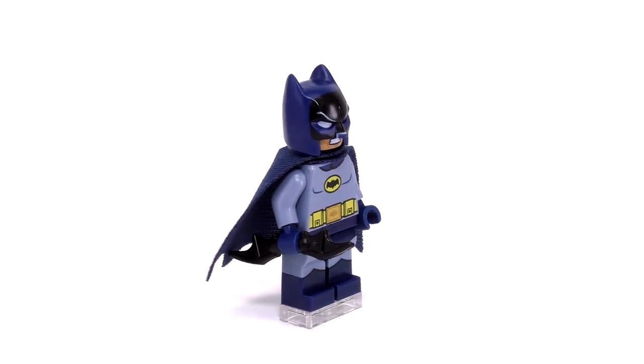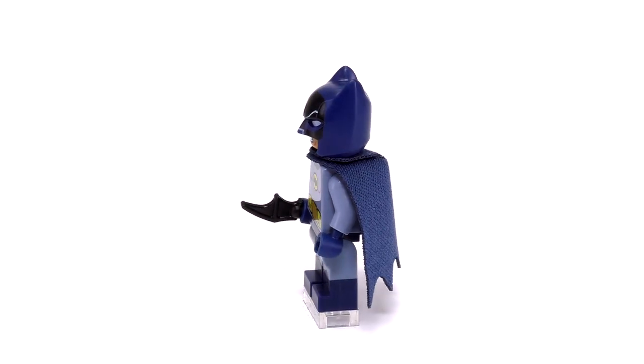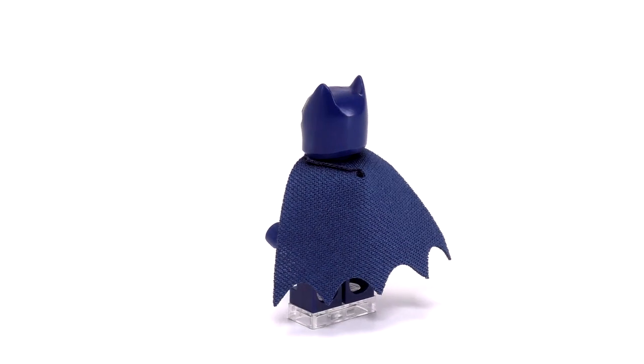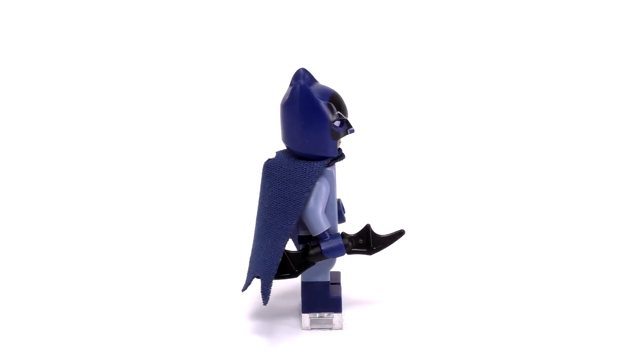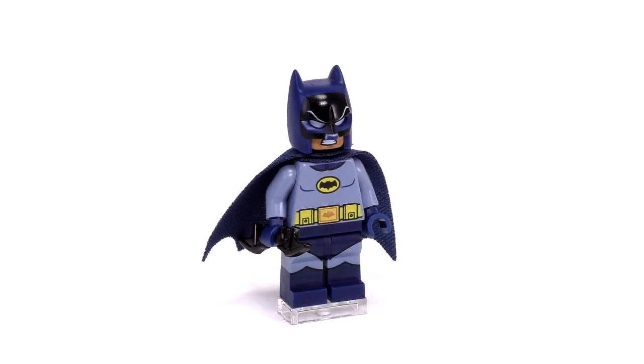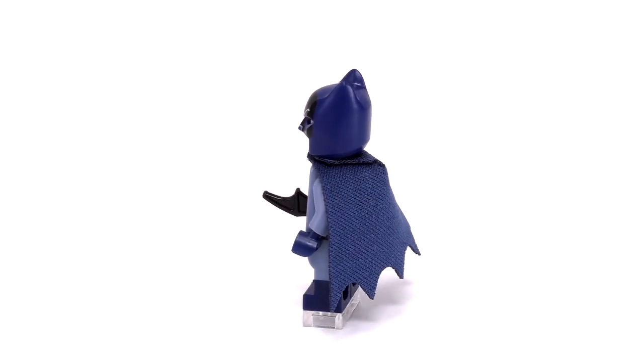It seems appropriate to start with Batman, and this is a really awesome minifig. The body is like a light gray or grayish blue, with dark blue gloves and dark blue dual molded legs. Now there's no crazy bat armor like you've seen with other Batmans, but that's simply because this 1966 Adam West Batman didn't have a bunch of crazy armor. But he is definitely expertly detailed.